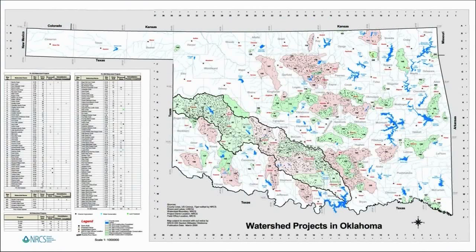Larry Caldwell is the watershed specialist for the Oklahoma Conservation Commission. He says Oklahoma has long been a leader in the watershed program. Starting in the mid-50s, there was an average of 2 dams built each and every week for 15 years. In 1 year, in 1965, there were 165 dams built in that 1 year.